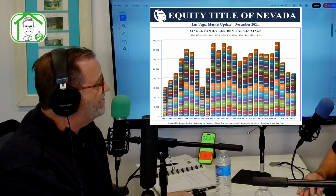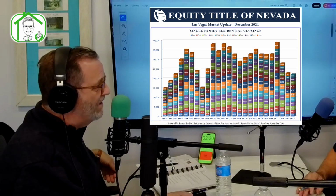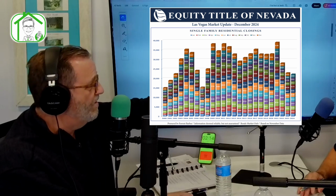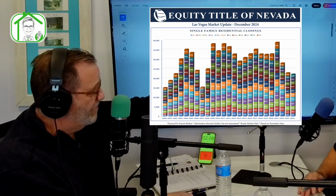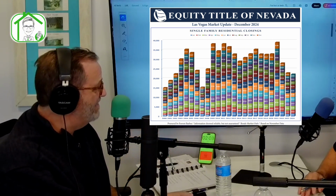As we move on to the next chart, this is the stack chart. This shows the volume, the number of homes sold each month, going back to the year 2000. You can see we're going to creep just slightly ahead of last year, which was one of the worst volume years we've had in a long time, going all the way back to 2007. This year we're going to surpass it just by a little bit, and we'll end the year slightly ahead of last year.